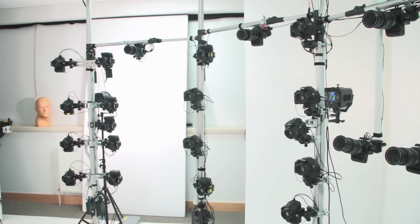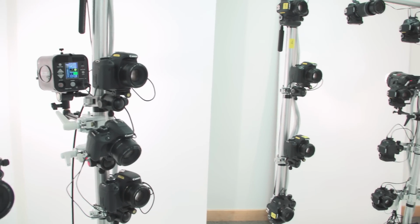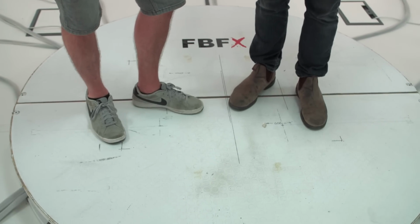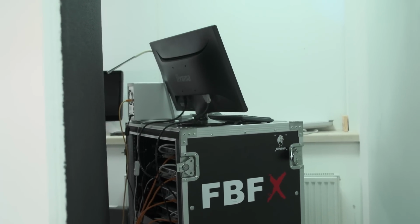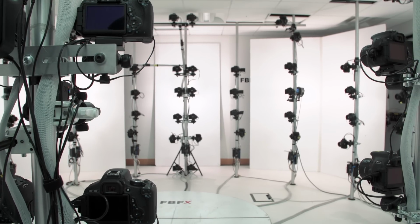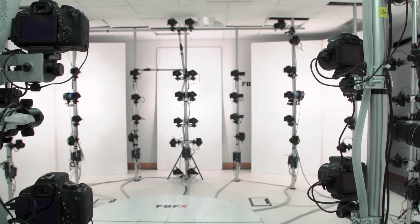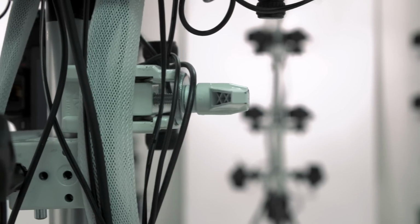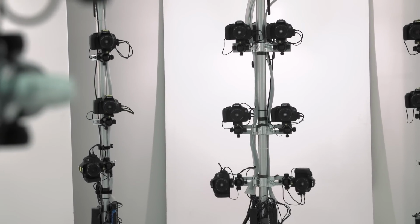So this is 140 18 megapixel DSLR cameras, all center focused here, all looking at different parts of an actor's body. Basically, they all go off together. We use computers and software that work out, in a pretty incredible way, by matching pixels from each camera and each photograph, where that point is in space. And from that, we can generate a really accurate 3D model of anything that's in the middle here.